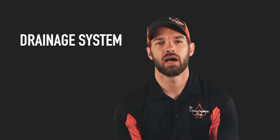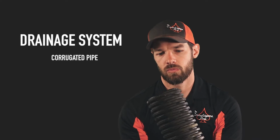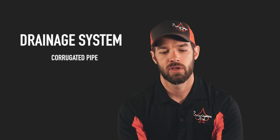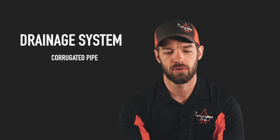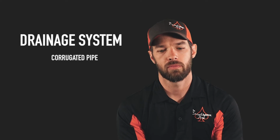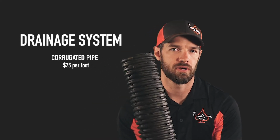And then the next system we've got is your standard corrugated pipe with the perforations. So you've got a little more area for the water to get into the pipe and run down to your sump pump. This is better for crawl spaces that are getting a lot of water into them, and it's going to be a more efficient, easier flow for that water. But it does cost a little bit more because you have to dig a bigger trench to put this in and surround it with rock, that way it's not getting clogged up. We do put a geotextile fabric around it as well. But you're looking at $25 a foot to install this.